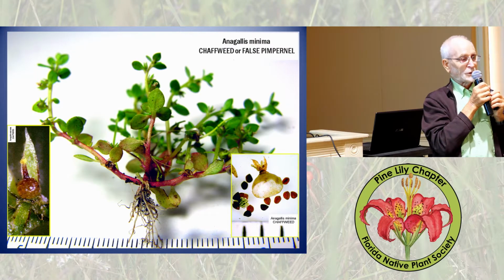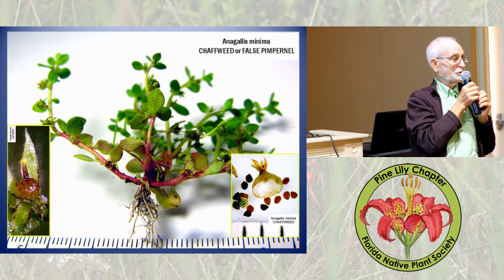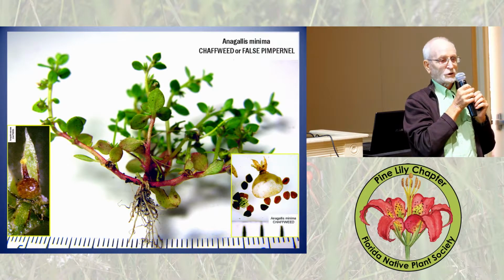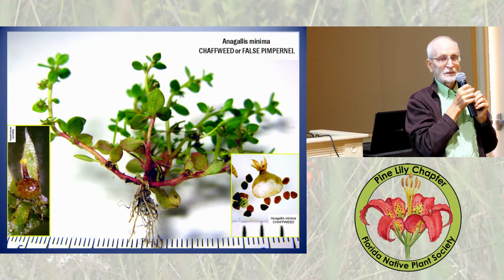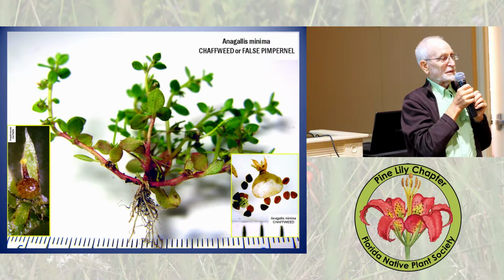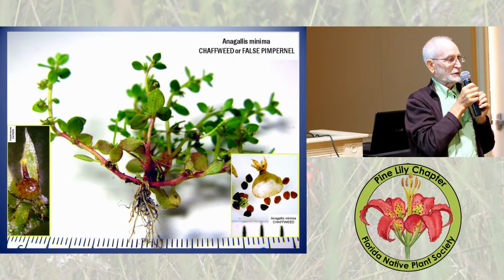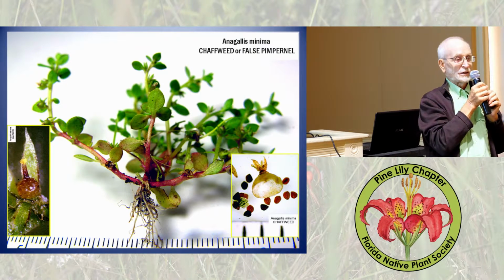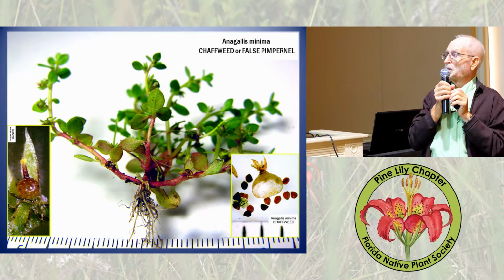And here is the first one I chose. It's a little weed which probably everyone has seen growing somewhere. It'll grow in areas where grass doesn't grow too well, like here in Florida with our sandy soil. Sometimes the soil isn't very good, and it's kind of bare ground, more or less. And this is the kind of plant that will grow in that area. And it's a very common plant, but it has a very small flower.